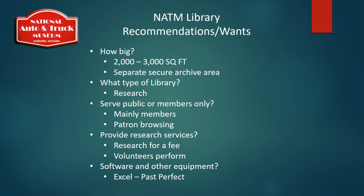At the May 2016 Board of Directors meeting, I presented the results of my library visits and made the following recommendations. How big should we be? I'm recommending 2,000 to 3,000 square feet, and that we have a separate, secure, and climate-controlled archive area. What type of library? I think we should strictly be a research library. Should we serve the public or members only? I'm recommending mainly members. Certainly patrons touring the museum would be welcome to browse, but we would serve mainly members with no checkout privileges. Should we provide research services? Yes. We can provide the research services for a fee with a group of volunteers willing to perform that service.